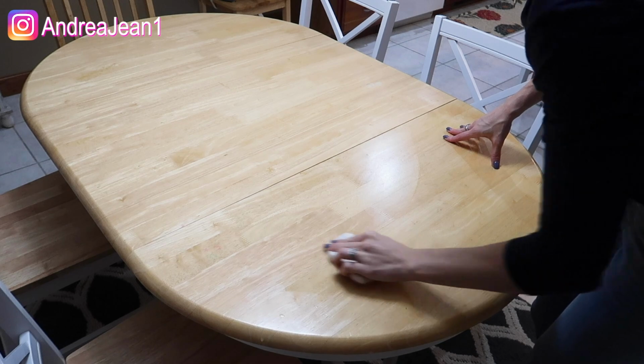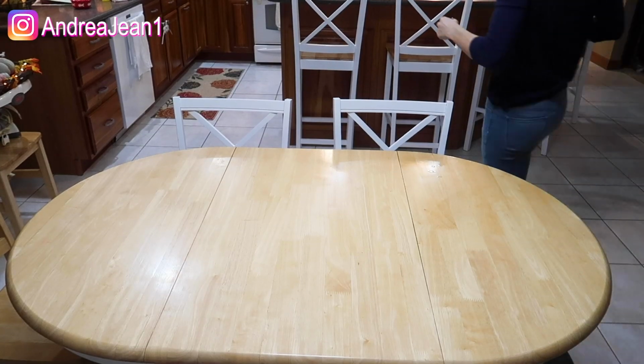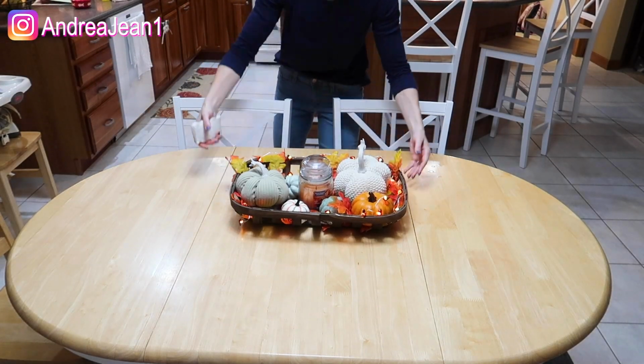I'm just going in with a magic eraser here. This is also our craft table, and it works like a charm, getting pretty much anything out of here. So I recommend that if you have not used it.